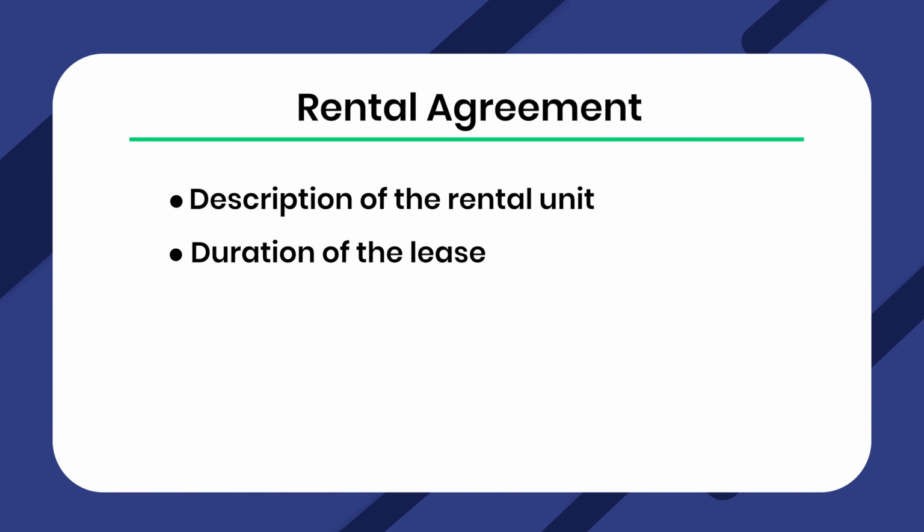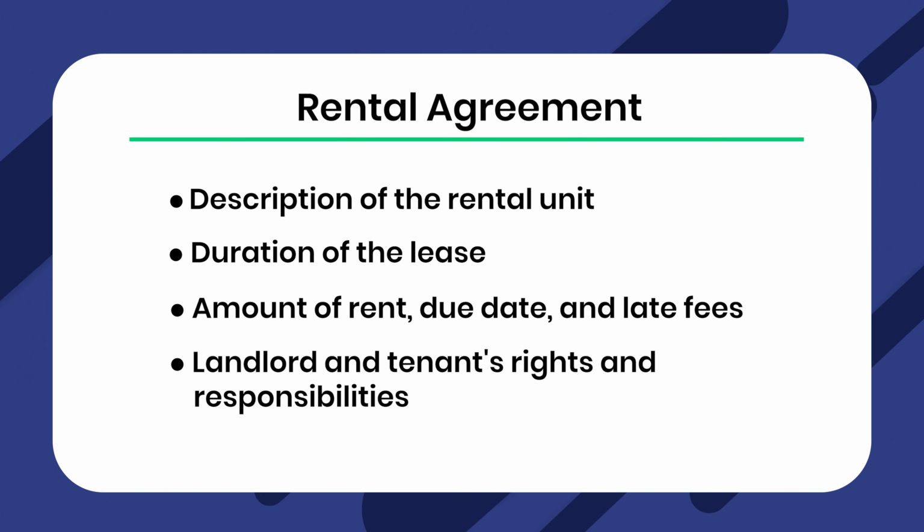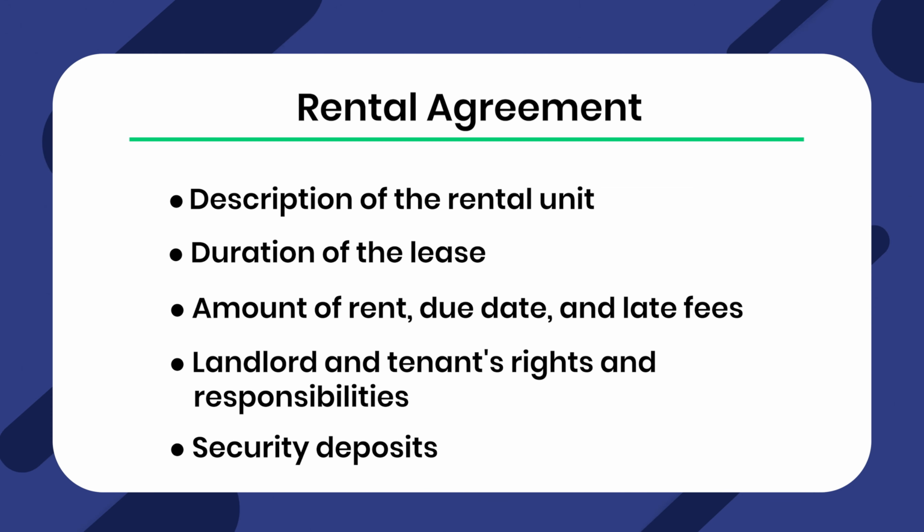The landlord may include specific clauses regarding their tenancy requirements. They must also provide the following information in their document: description of the rental unit, the duration of the lease, the amount of rent, due date, and late fees, landlord and tenant's rights and responsibilities, and security deposits.